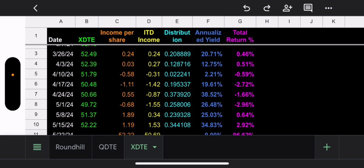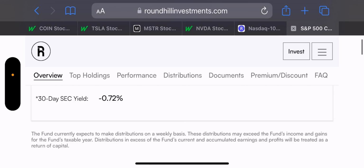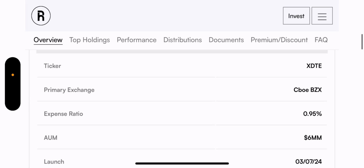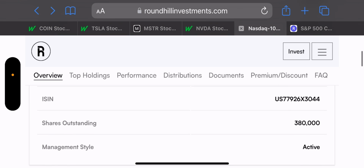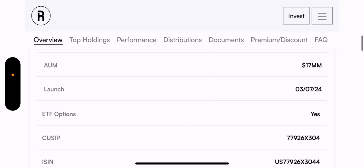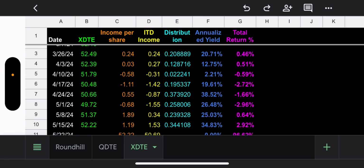I don't know how big these funds are, but I guess we could check the website real quick since we have it up. This one's XDTE. This one's 6 mil, which, that's tiny. Okay, so QDTE is 17 mil, XDTE is 6 mil. So again, still small funds, so they're probably not going to come out with anything until these grow a little more. But overall, I have to say, performing very well.